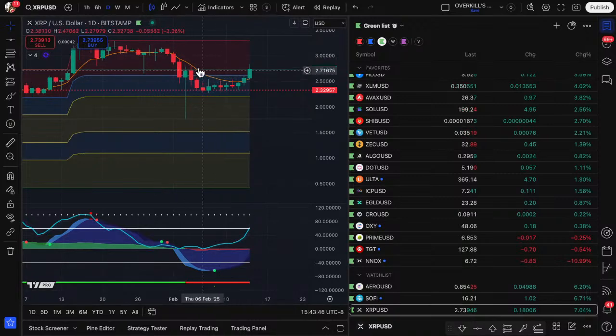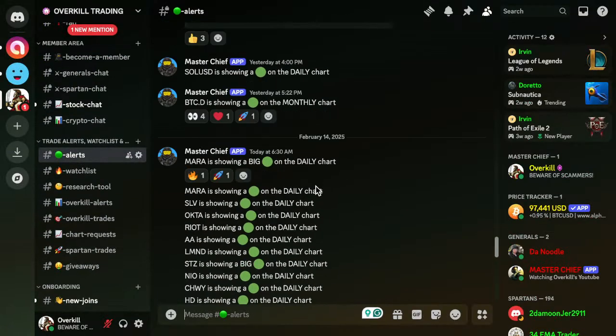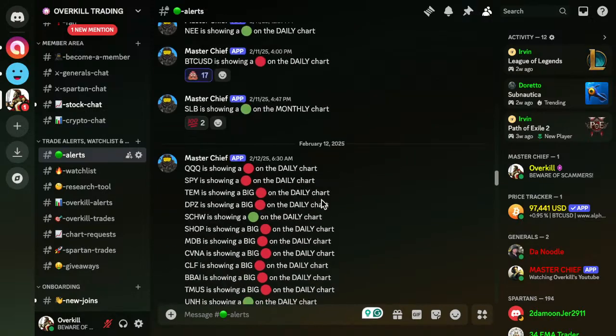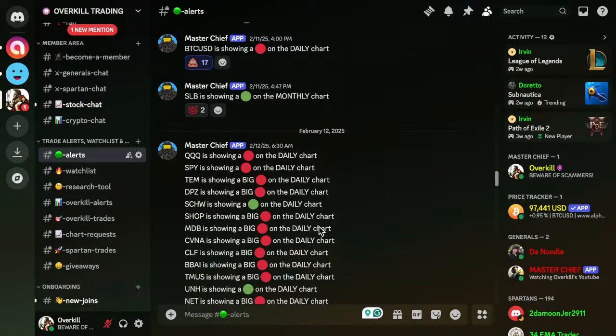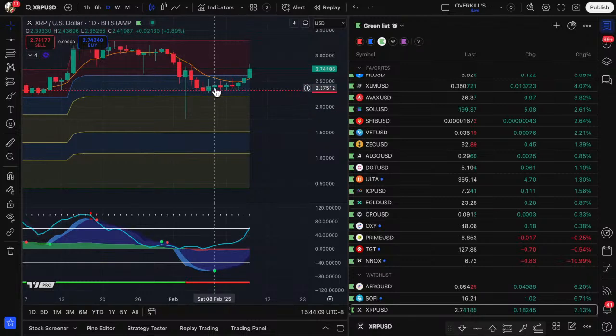That orange line there is part of our trading indicator. Okay, so again, we want to buy the day of the green dot. We got our buy signal on XRP right there at 240, and that was called out over here inside of Overkill Alerts. If you guys are a member of the Discord, you get all the alerts for every single name that I follow called out over here, and those are the buy signals and the sell signals on the monthly and the daily chart. Okay, and that XRP, boom, we nailed that one right there at 238.